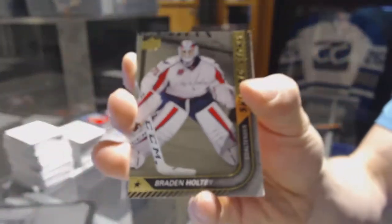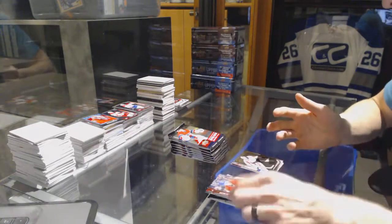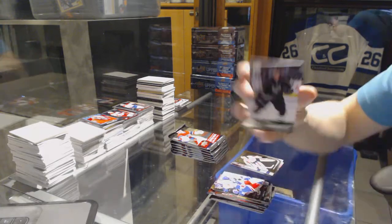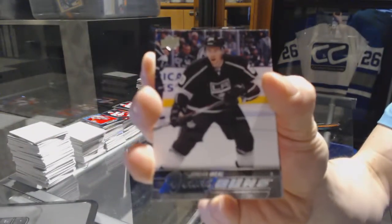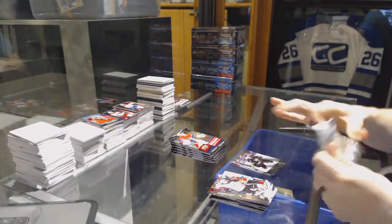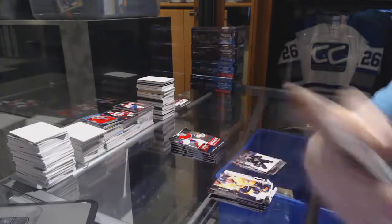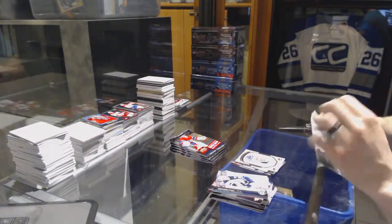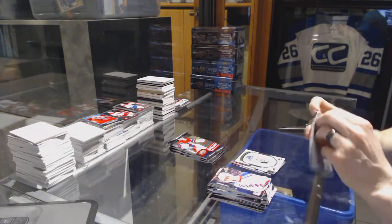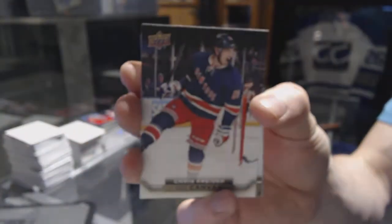Shining Stars for the Washington Capitals, Braden Holtby. Young Guns for the LA Kings, Jordan Weal. Portraits for the Vancouver Canucks, Ryan Miller. Canvas for the New York Rangers, Chris Kreider.